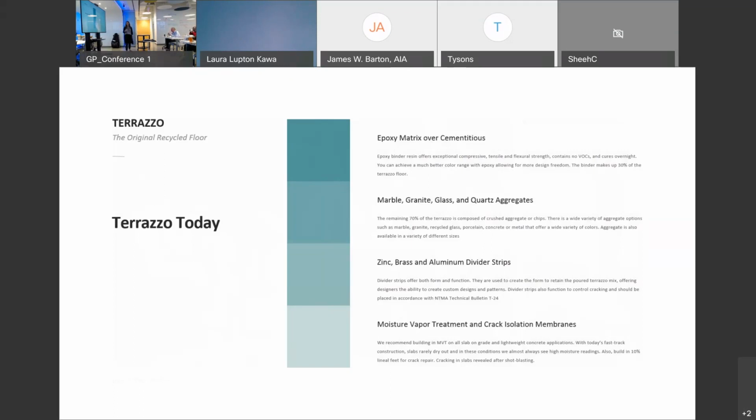In terms of aggregate today, we are still seeing, of course, a lot of marble. Believe it or not, that's your most cost-effective aggregate choice. We'll get into this in a little bit. We're also seeing granite, and glass aggregate is a possibility now in the resinous systems that you didn't have with the cementitious systems. We get great bond to those glass aggregates with our resin.